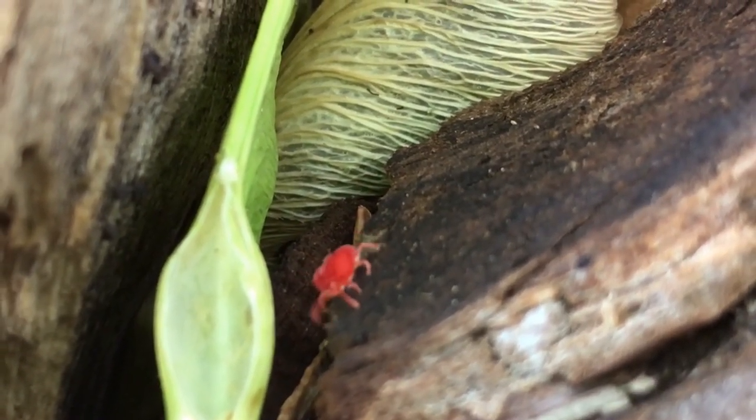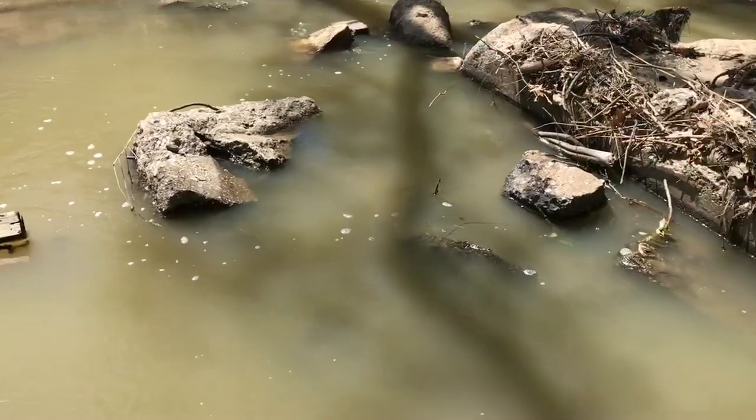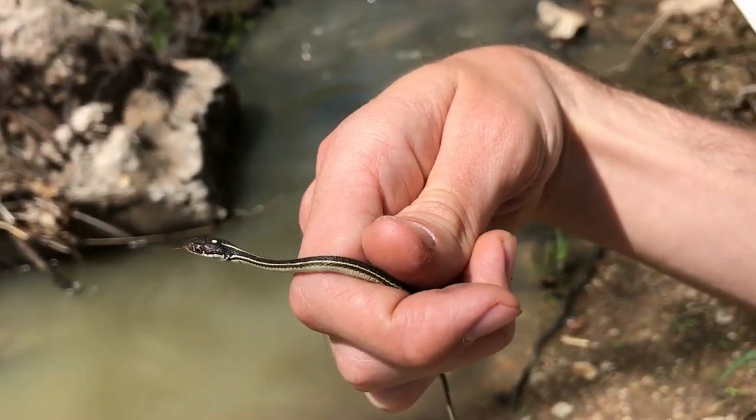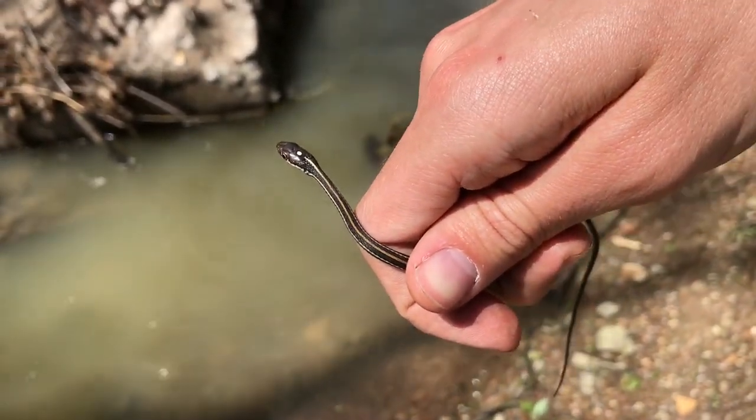Funny little creatures. One of the areas that we stopped within a larger stretch of forest had a small creek running through it, and you can actually see me down on the banks there poking around. This area had a lot of little frogs, and also, finally, the first snake of the day. Alright, down near the river here, first snake of the day, and another brand new species for me. This is one of the subspecies of western ribbon snake.